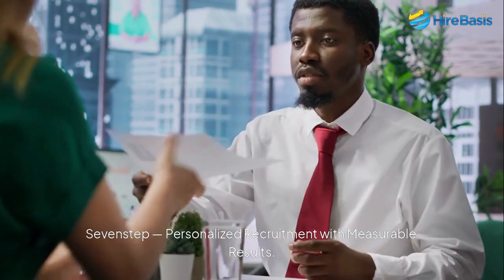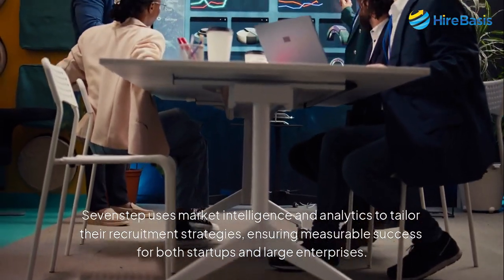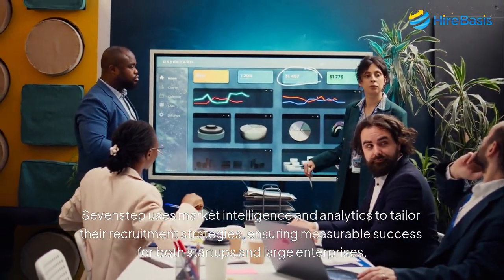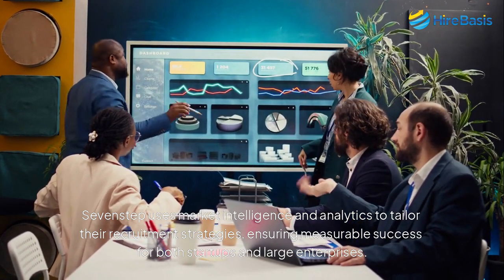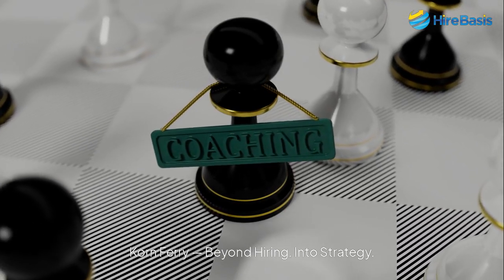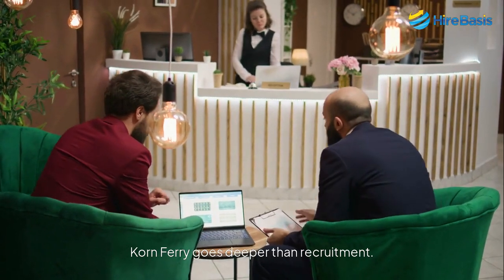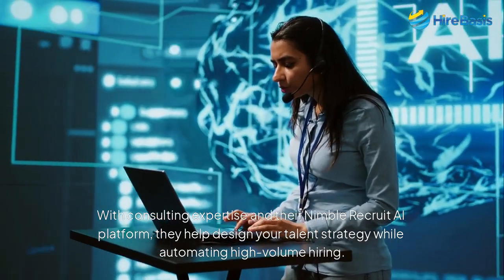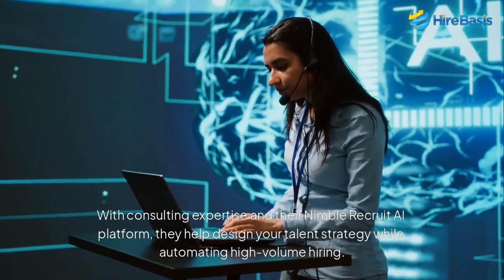Sevenstep, personalized recruitment with measurable results. Sevenstep uses market intelligence and analytics to tailor their recruitment strategies, ensuring measurable success for both startups and large enterprises. Korn Ferry, beyond hiring, into strategy. Korn Ferry goes deeper than recruitment. With consulting expertise and their nimble Recruit AI platform, they help design your talent strategy while automating high-volume hiring.